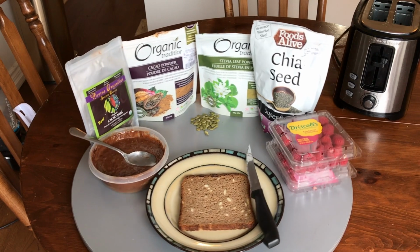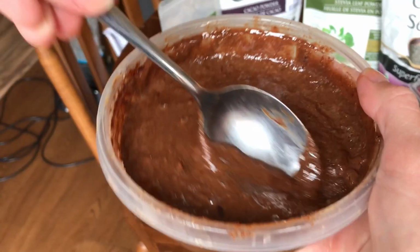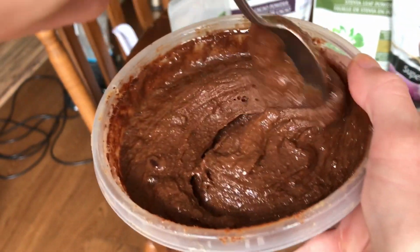All right, guys, Andrew's craving nachos. I have more of a sweet tooth. So to combat that, we're gonna make this raspberry, chocolate, almond butter toast.